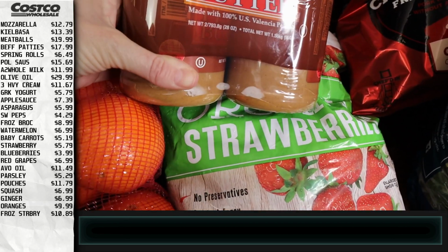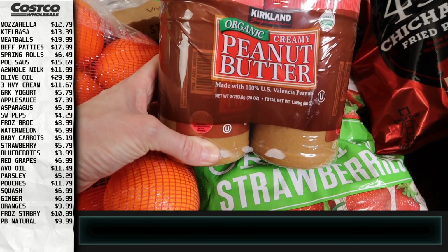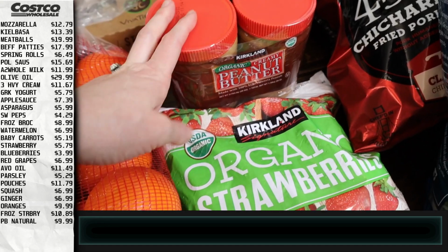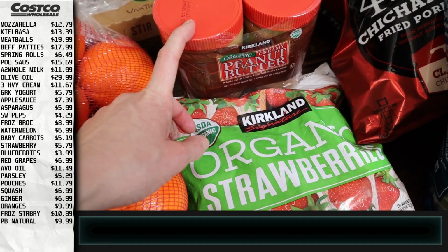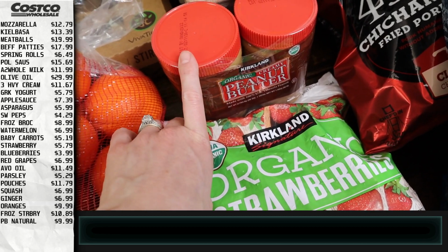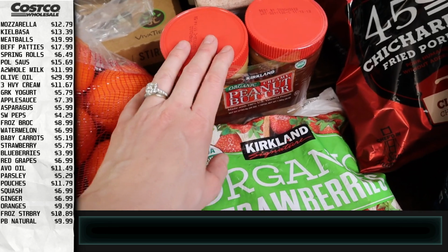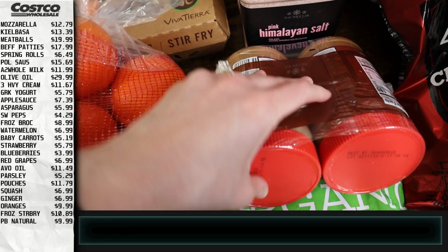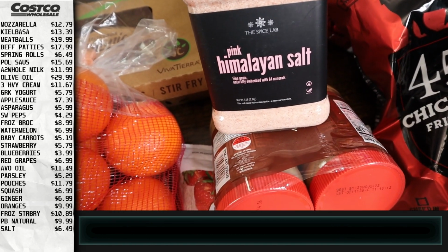Got some of this creamy natural peanut butter, trying to do the natural with peanuts, but we don't use a lot of peanut butter right now unless we're at home, because the kids can't have peanuts or any nuts at school. So I do have some sunflower seed butter that we are using, and that's in the pantry. But this is just the best deal at Costco, and it lasts until the end of the year. So got that.